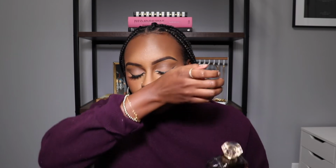Now, if I had to compare it to Vanilla 28, they're cousins. These are not sisters at all. Now, Vanilla Royale definitely has that sweetness to it, but the sweetness is on a different level than Vanilla 28. Vanilla 28 is a very simple, sweet fragrance. There's not a lot of complexity to it, which is not bad. Vanilla 28 is a beautiful fragrance. I love it. It's one of my favorites. As you can see, I wear it all the time. I love mixing fragrances with it. I like wearing it by itself, but it's a more simple fragrance.